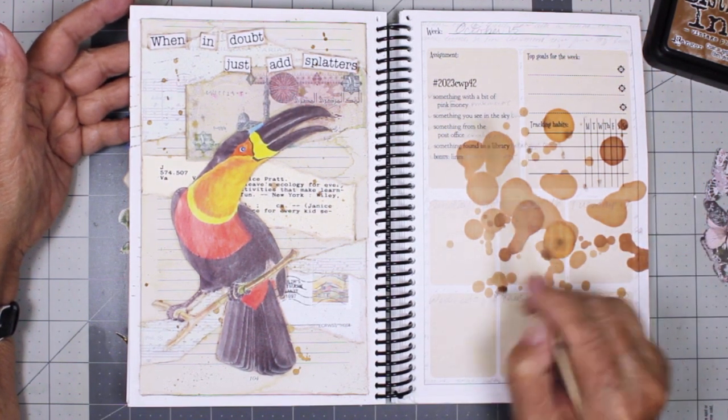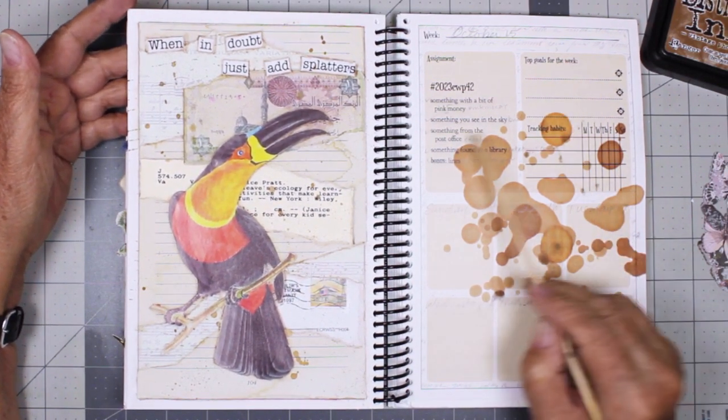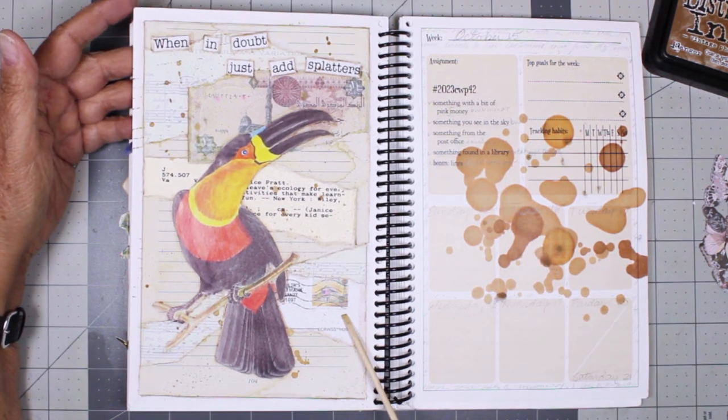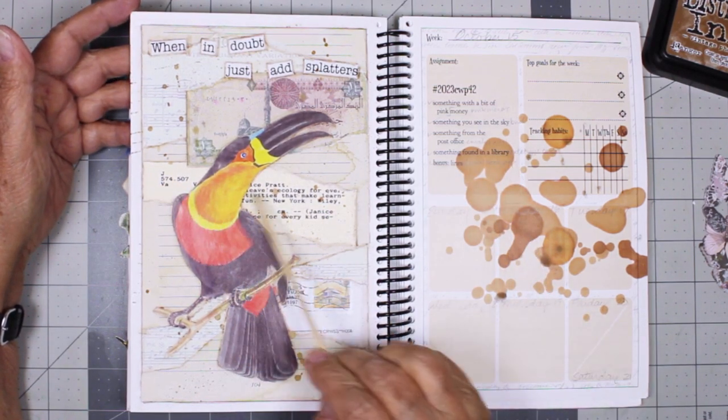Then something you see in the sky, so that's this bird, from Extraordinary Things to Cut Out in Collage. Something from the post office. Here's a piece of an envelope with a postmark and a stamp. Something found in a library. Here's a bit of catalog card.